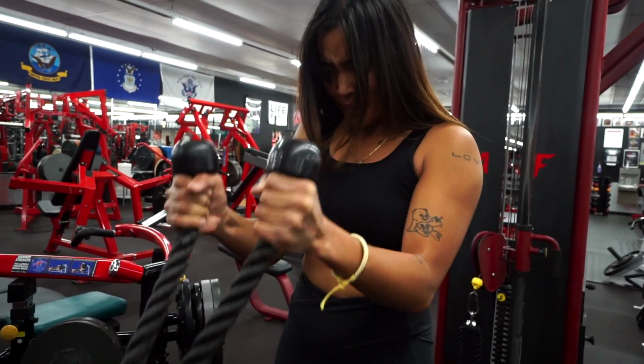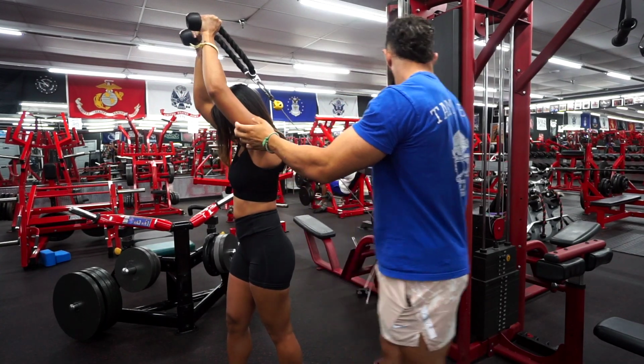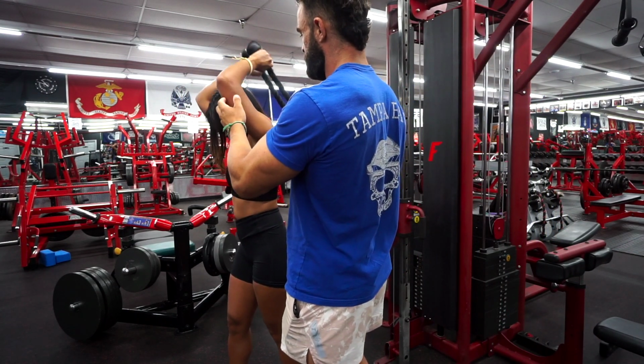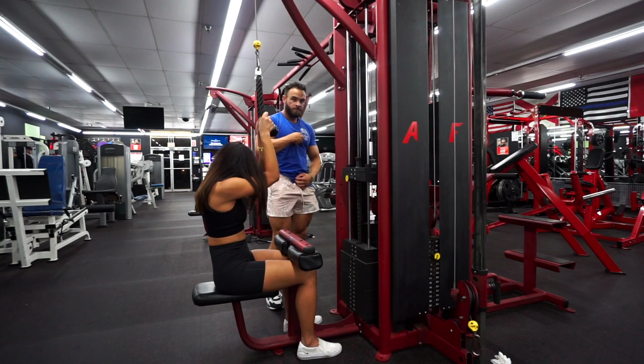So she finished those out, and then we went into an overhead tricep extension. Now the goal here is not to squeeze the tricep at the top. Goal is to get as much stretch. So pin those elbows and just work the bottom portion even once you start to fail. Then she went into some abs.